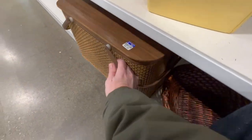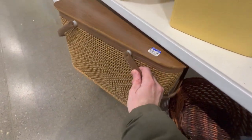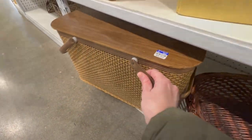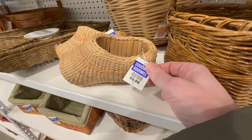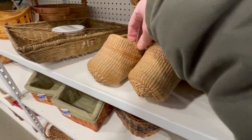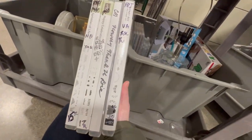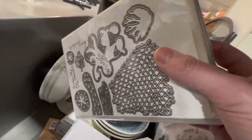When I thrift, I usually start in the dishes and work my way around the store, and I always go through the store twice because they bring stuff out before you leave. They're always stocking the shelves. I started in the baskets this time and then went to the pottery and the collectibles. They had some bins coming out and they were stock full of Stampin' Up! cling stamps. There was tons of them in there.